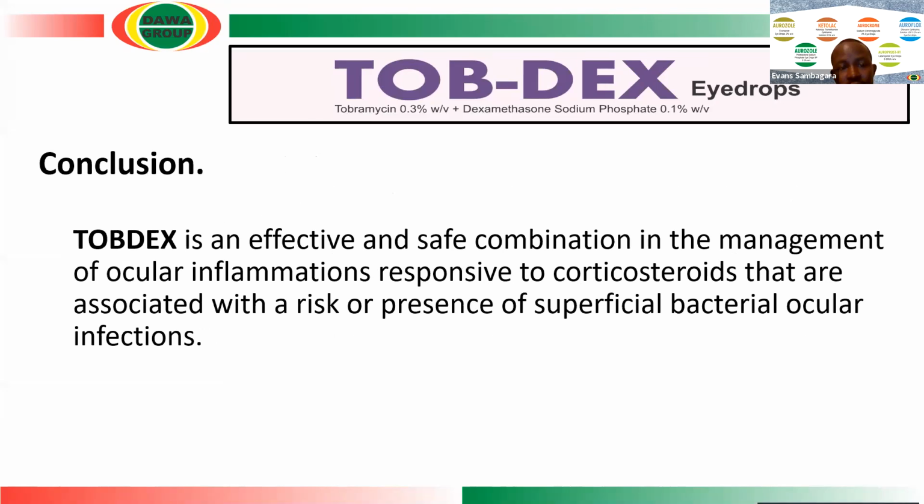In conclusion, Topdex is an effective and safe combination in the management of ocular inflammations responsive to corticosteroids that are associated with the risk of superficial bacterial ocular infections.